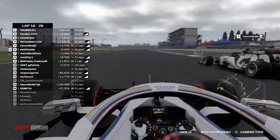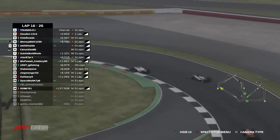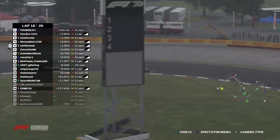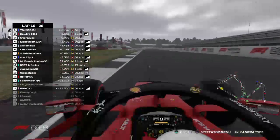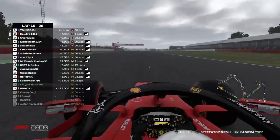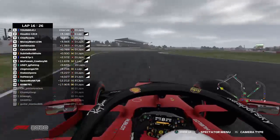Here comes Maida, though, on Knuckles. Those soft tires looking to be an absolute treat. Well, nice little move down the inside for Maida, as he is up into P5, now trying to chase down Money Matt for P4. But Houdini now is a little bit of a distance behind young DJ CJ, the Red Bull driver. A 3-second gap ahead of the Ferrari now, as we are on lap 16.